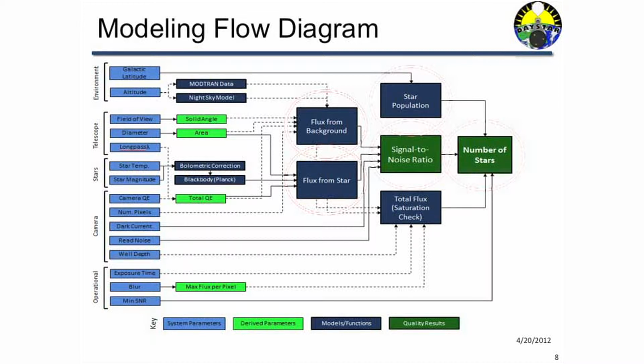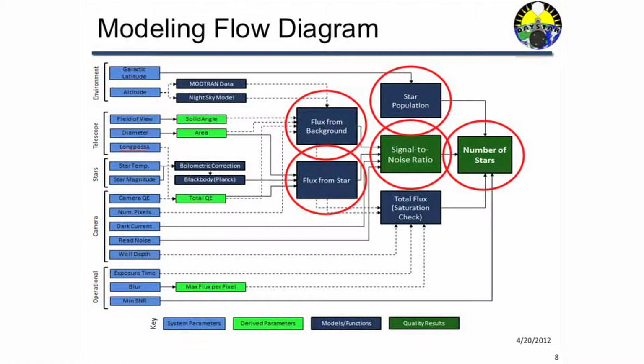But in order to quantify this and determine the accuracy of our system, we had to design a fairly in-depth model. This model has to parameterize both the background light that we see as well as the light we see from a star in terms of wavelength, because that's the driving parameter of our system. Once we do this, we can determine the signal-noise ratio of any given star in our image. And we combine this calculation with the star population model. What that essentially is, is just the typical field of view that we would see and the characteristics of the stars we see in it. And from that, we can determine the total number of stars that we see that have a sufficient signal-noise ratio to be analyzed by our software.